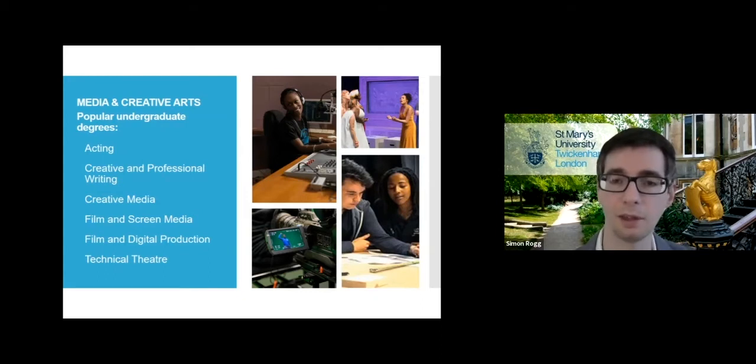And St. Mary's is close to many different famous London and other film studios in the south of the UK. And many different film series do get produced here, and there are some great opportunities to gain valuable work experience.